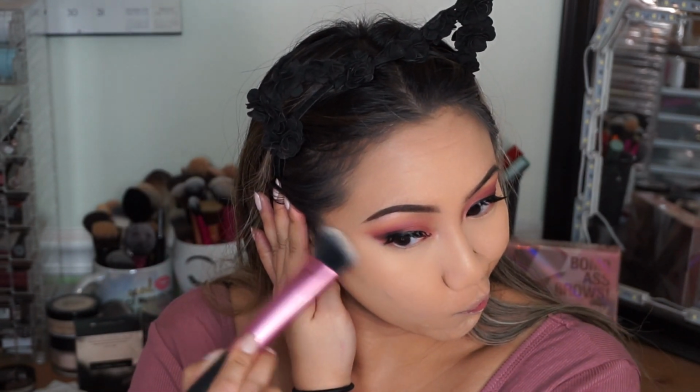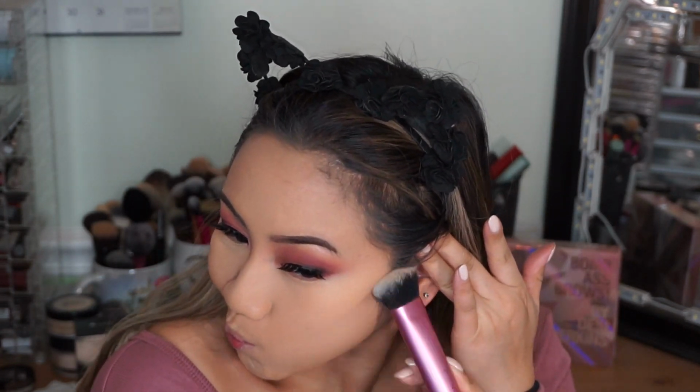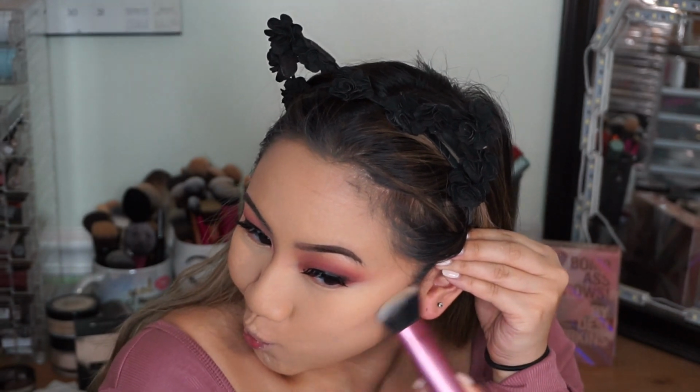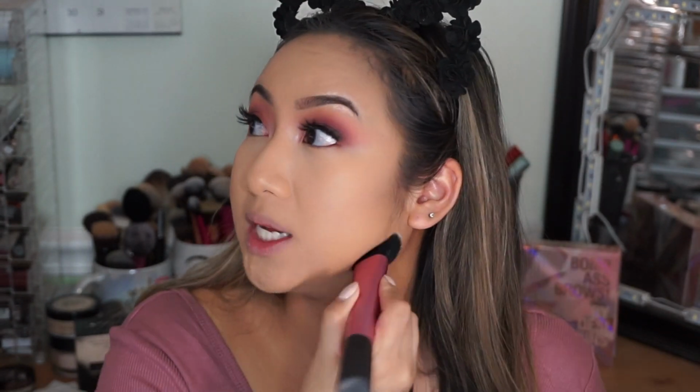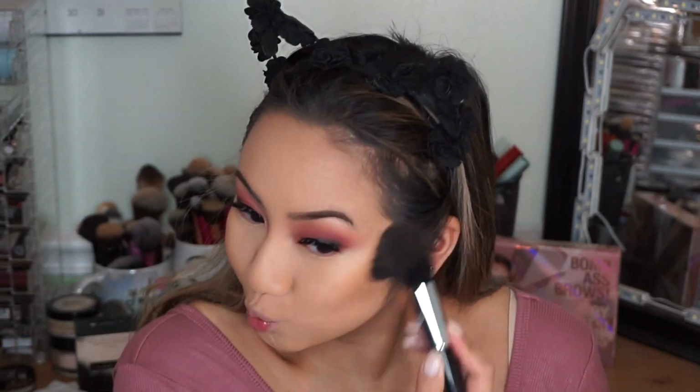The brush I'm using is from Real Techniques. It's one of my favorite brushes to contour with. It's called the Sculpting Brush. So gotta do my under my chin because a bitch has gained weight. Now I'm using my butter bronzer just to bronze up the face.